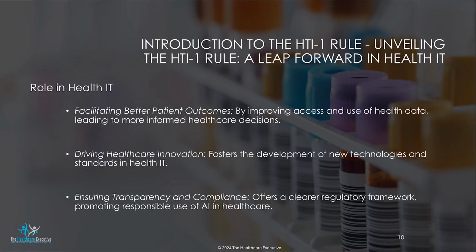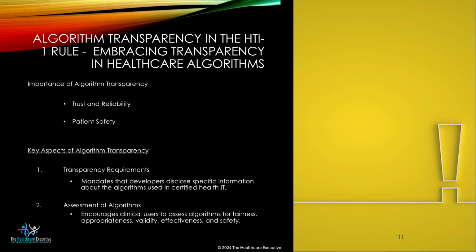Ensuring transparency and compliance: it offers a clear regulatory framework, particularly in the responsible use of AI in healthcare, which is crucial for maintaining trust and efficacy. In essence, the HTI-1 rule is a leap forward in our journey towards a more integrated, transparent, and patient-centered health IT landscape.